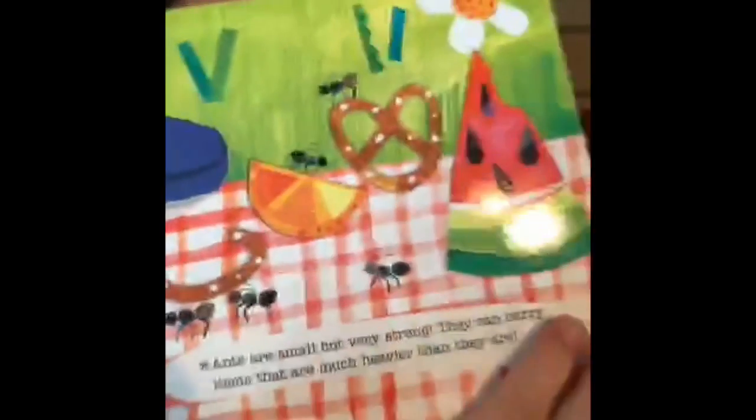Look, eating all that delicious picnic food. They're taking it. Oh, they took my blueberries. What? They took the oranges and the pretzels. What? And the watermelon. What? They're going to eat it all up.